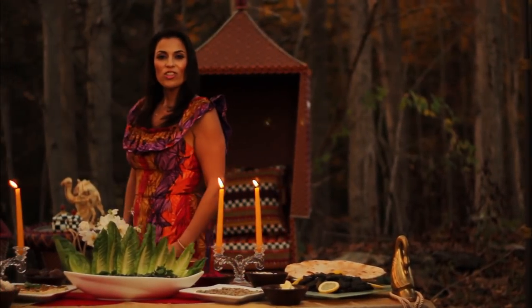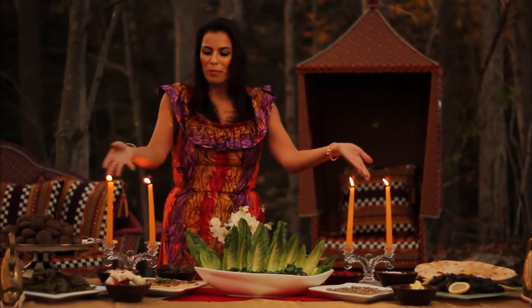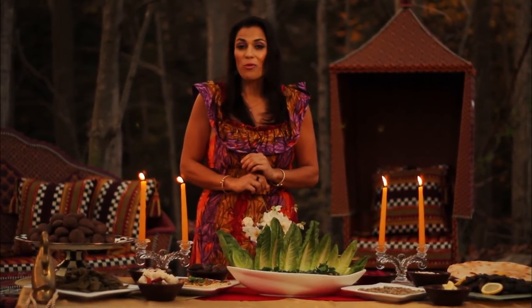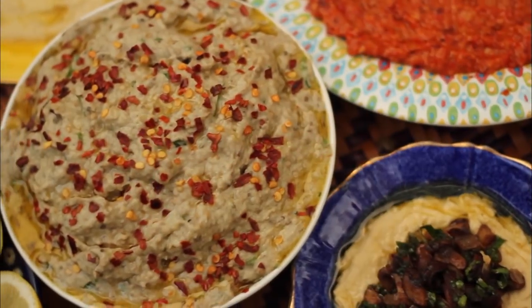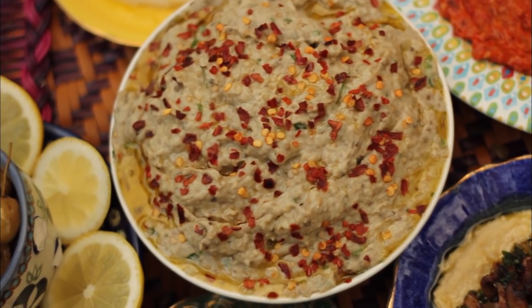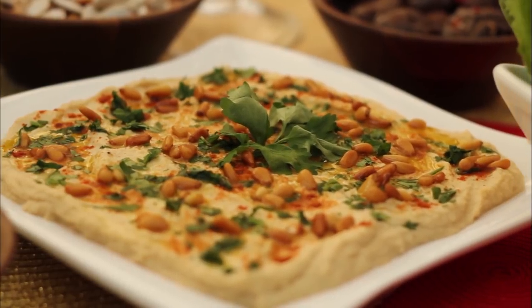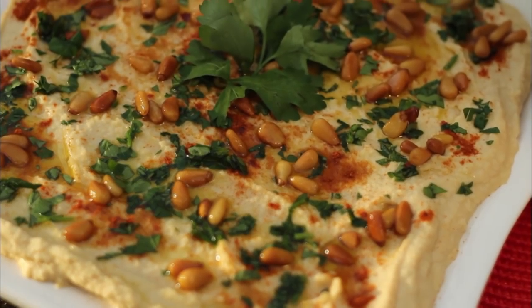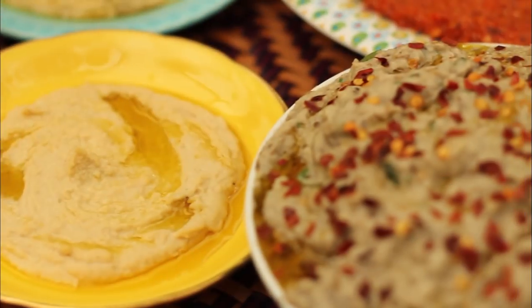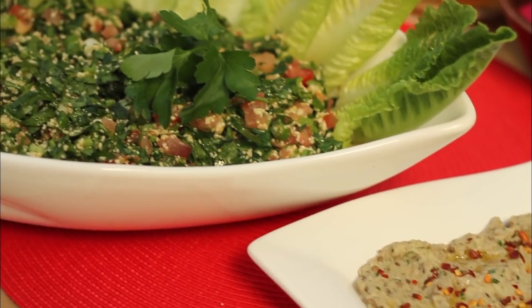Mezze is internationally known all over the world as one of the most distinctive and delicious displays of dishes to delve into, derived right from Lebanon in the Middle East. And today, I'm preparing and presenting some of the most popular small plates among the mezze, starting off with my heavenly hummus, a creamy and dreamy chickpea and sesame seed spread that is always a star plate at any mezze table. Followed by my blissful Baba Ghanouj, a rich and robust earthy eggplant dip that is delightfully delicious.